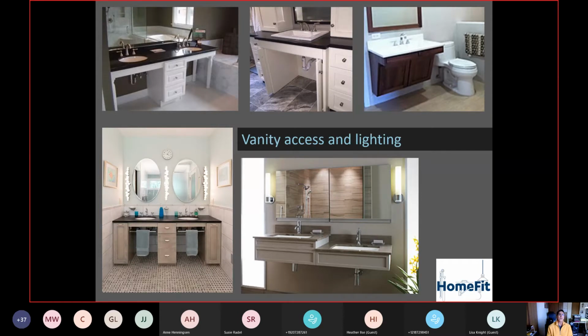Then all the way to the right is an example where everything's just exposed and it's open. So there's a lot of different ways that you can handle that. And the same thing with the bottom two examples as well. But the bottom two examples, actually, I want to talk about.